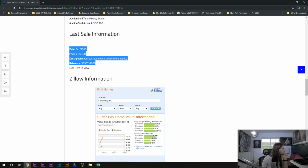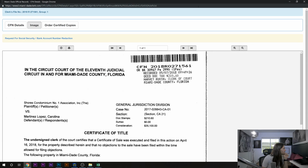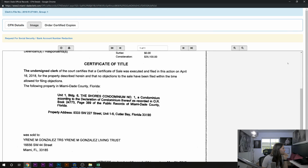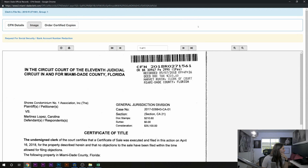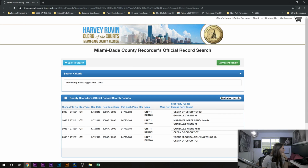And it hasn't been sold since. There's a certificate of title. So who was foreclosing on this one? Ah, the condominium association. And then it went to Irene. So Irene was the third party bidder. And did she buy it for... I think this is the owner buying it. No, Carolina Lopez Martinez was who it was before, and then Irene bought it. So Irene bought this for $35,100.